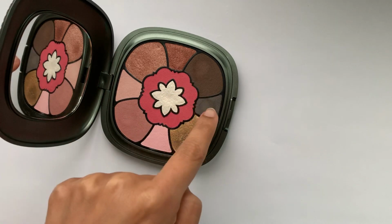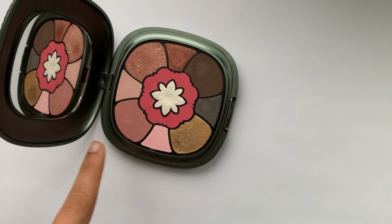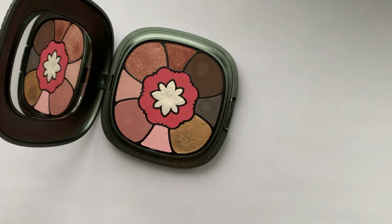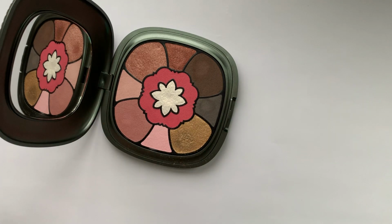There are these little splotches you can see on all my matte shades, and also even in the shimmer shades. It's basically hardpan, and this happened the moment my clean brush touched the pan. That was quite disappointing as well, because it looks like I tried to use these shadows wet or something. I didn't. I was using a very clean dry brush, and it still had this hardpan issue.